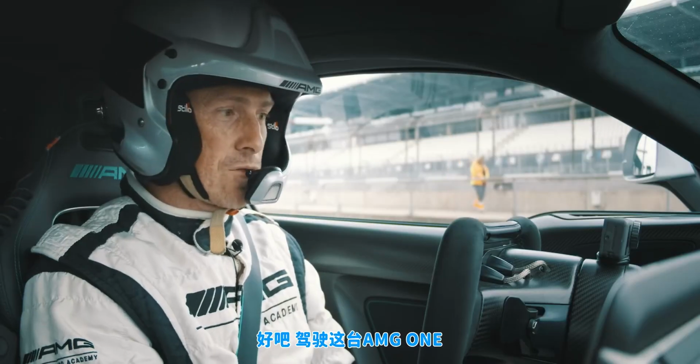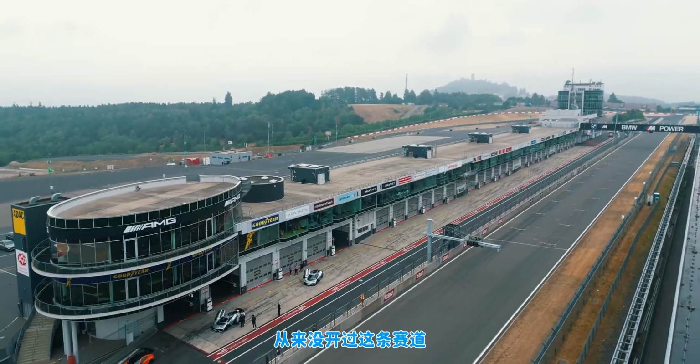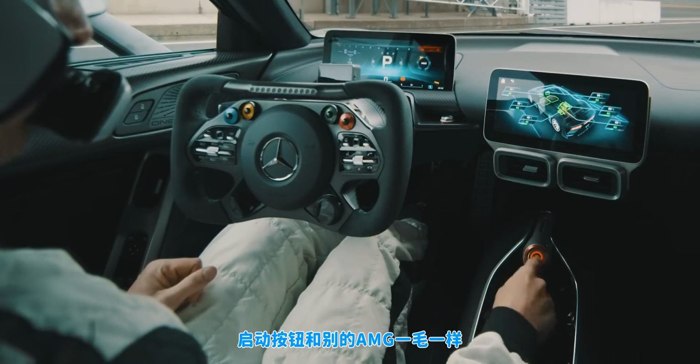Okay, here we go then. Driving the new AMG One. A little bit nervous. Never driven this track before, and obviously never driven this car before. But let's start it up. The start button's just like in other AMGs.